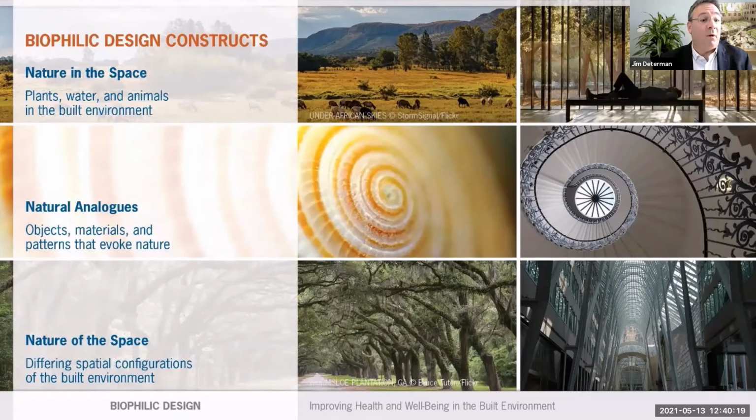And then there's the nature of space. Some of you may have heard of prospect and refuge. If I can see a long distance, I feel safe because I can see there's no imminent threat. And if I'm sitting in a big learning commons and it's full of people and a lot of buzz, I may want to go sit in a corner with maybe a little something over my head, my refuge, to feel more comfortable. These are learned reactions that really come to us from evolution.